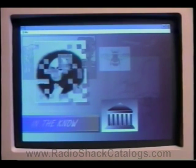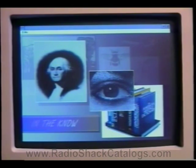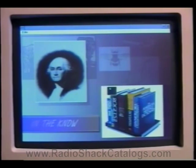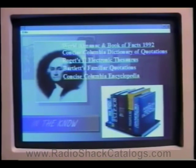Need concise information about an event in history, a scientific concept, or just want to know how something works? Have a question about spelling or pronunciation? By combining sight and sound, Sensation brings you 7 of the most popular reference books in multimedia format by Microsoft. This CD-ROM reference library includes the World Almanac and Book of Facts 1992, the concise Columbia Dictionary of Quotations, Roget's 2 Electronic Thesaurus, Bartlett's Familiar Quotations, concise Columbia Encyclopedia, the American Heritage Dictionary, and Hammond Atlas.